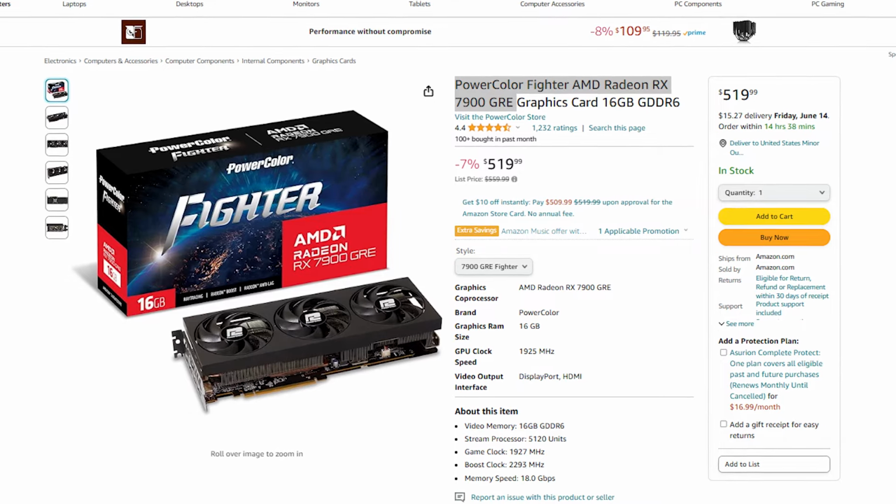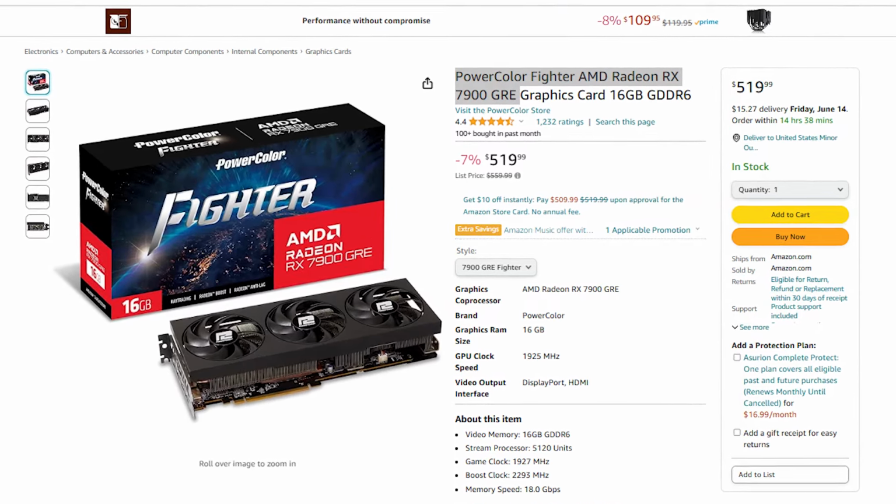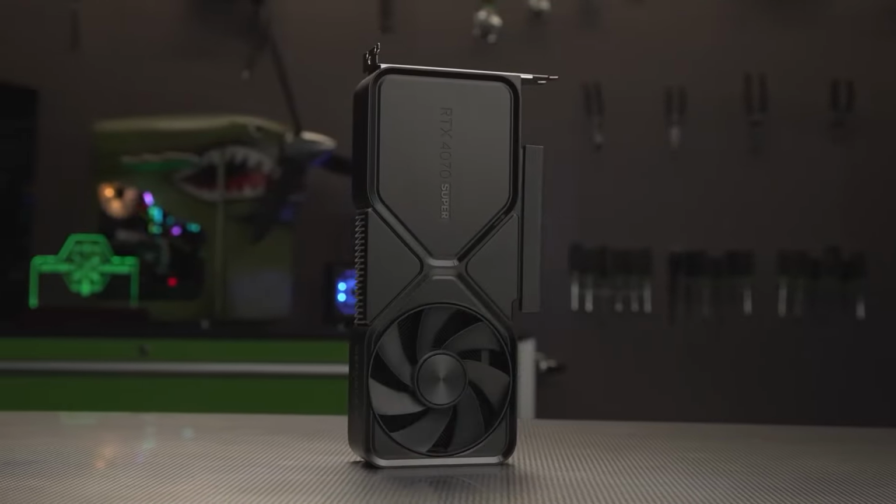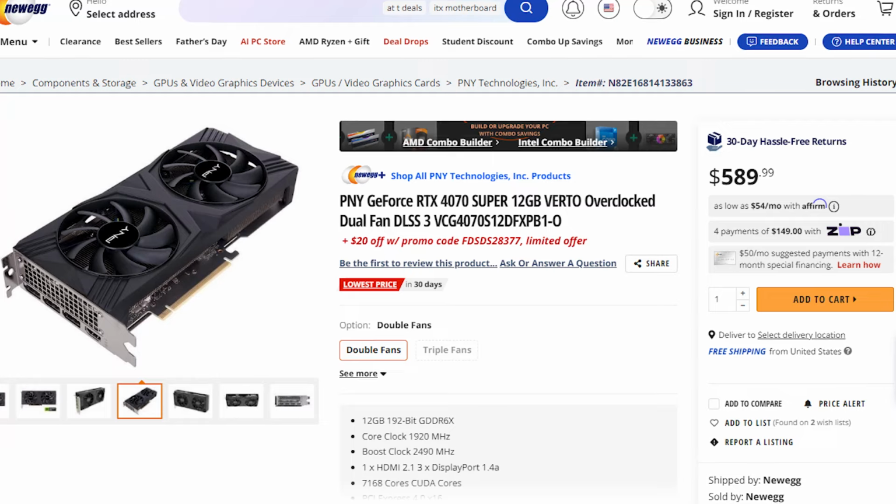But I want to say that the 7900 GRE is excellent, and it has 16 gigs of VRAM, which means that it's good for 1440p right now, but also for 1440p in the future. Now, the 4070 Super is a bit more expensive, but if you must have Nvidia, this is the right GPU for you. Keep in mind that you get 12 gigs of VRAM instead of 16 gigs, which makes it not as future-proof as the 7900 GRE, but also keep in mind that the most popular games in the market do not require more than 12 gigs of VRAM.